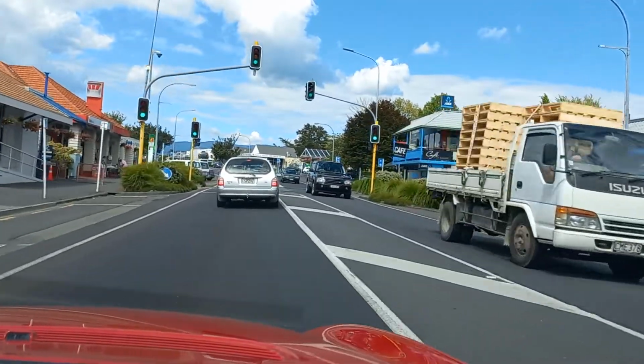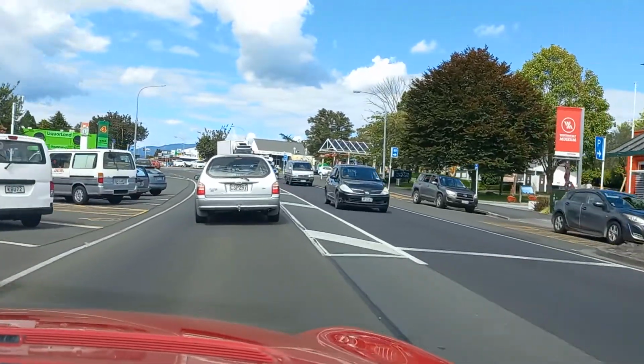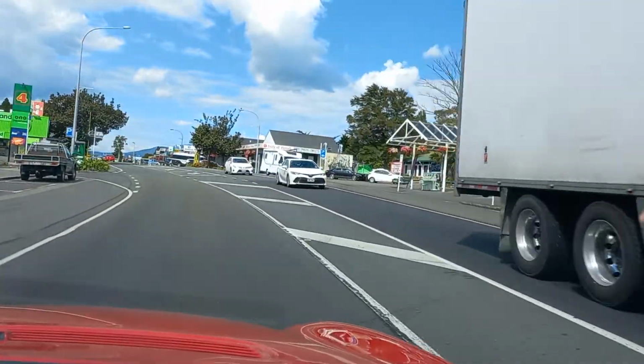This has got a 5-speed auto transmission, and sometimes it'll shift down into 4th. So there we go, he's pulled away.